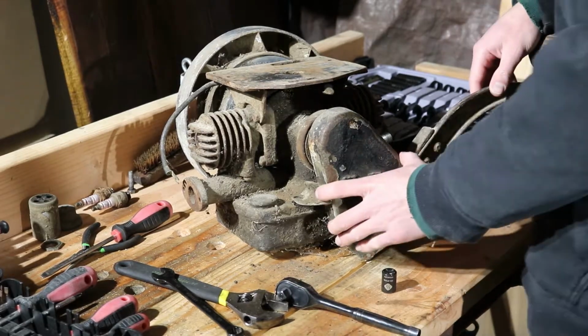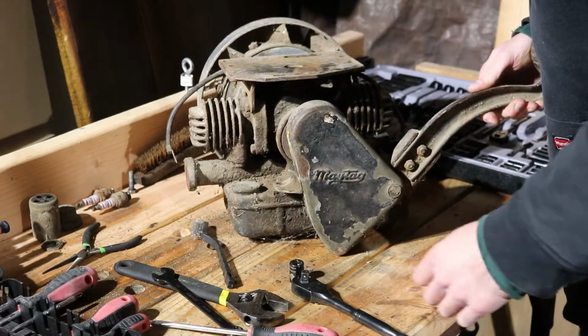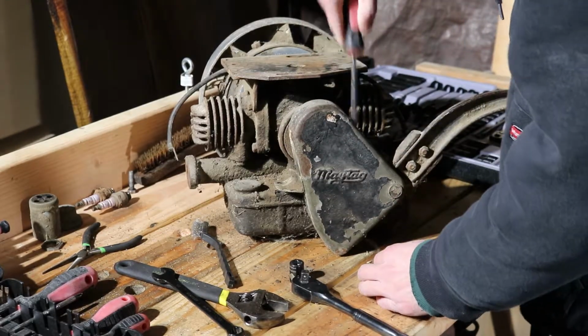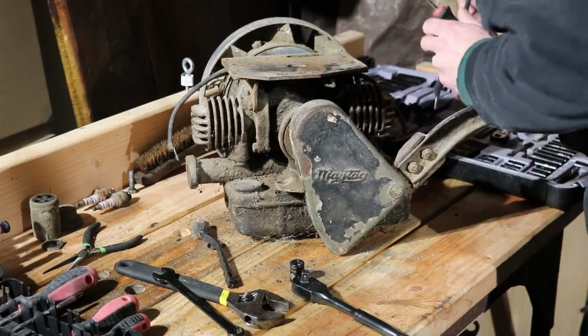I don't know how to get this shield off here. Screwdriver. Let's see if I can not bend the piece of metal that's worth who knows how much. I don't know how to get this off. I don't understand.